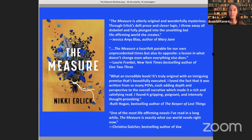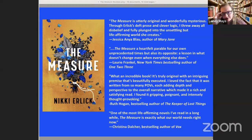People have so much to say about it. Just take a look at all these quotes here. It's hard to fit on one page. We love Jessica, Anya Blau, Mary Jane. I know we have fans in the audience, and what a lovely quote: suspend your disbelief and fully plunge into the unsettling but life-affirming world she creates. It's really true. I couldn't stop reading because I just had to know what happened and what these people thought about all of this. It really will make you think too, like, would I do that? Would I want to know?